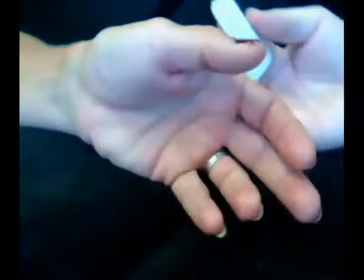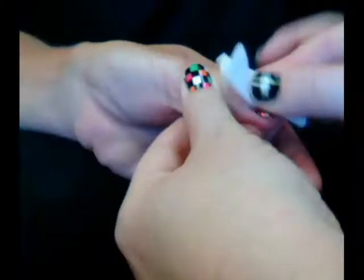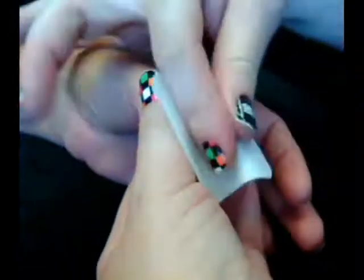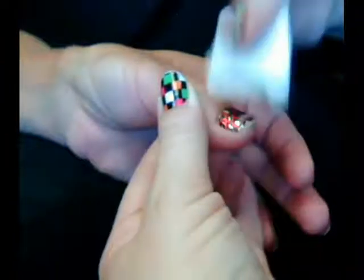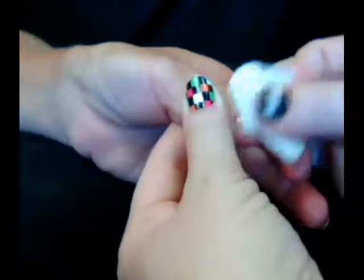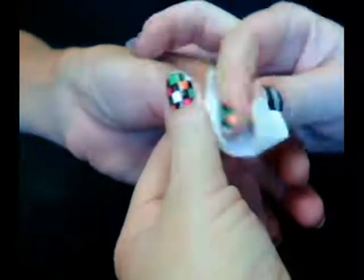All right, are you in the camera? I think so, yeah. All right, here we are. So let's see here. Wow, I can feel it. You can feel the friction. It's a whole different feel. Sometimes I'll go against the free edge only because it catches on that, and that's where it will lift up.